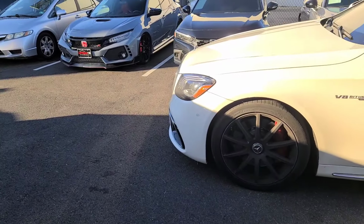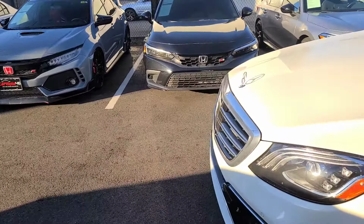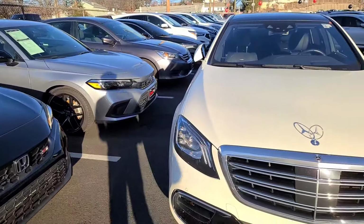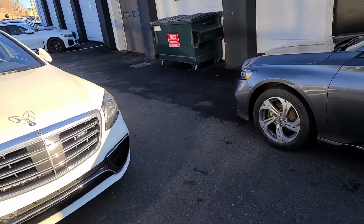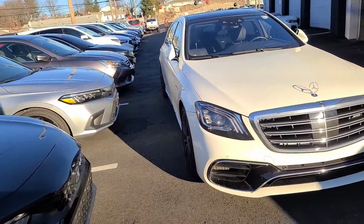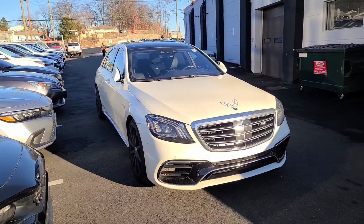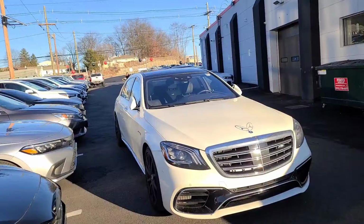Hey guys, so here's a quick update. I'll give you guys some numbers. The car's $58,000. They want $58,000 for it. Now, they have their fees that they add on top of it. And I didn't take a picture of it. If I do take a picture, I'll show you guys a picture later.